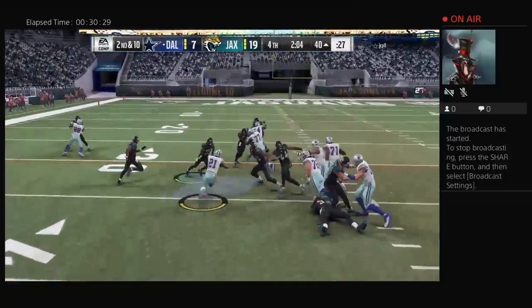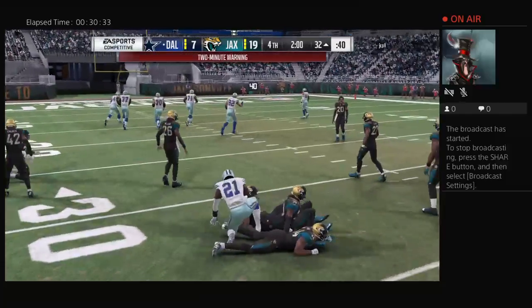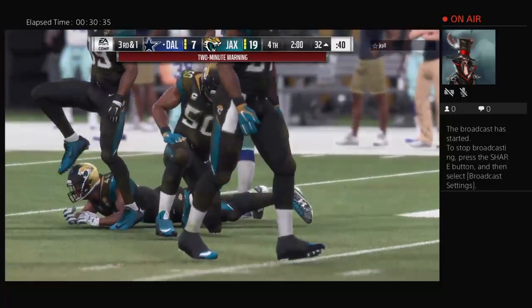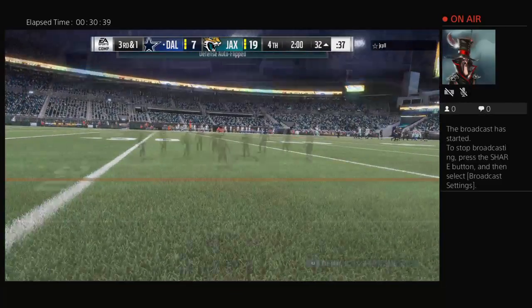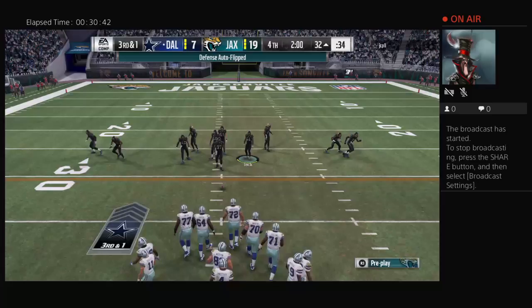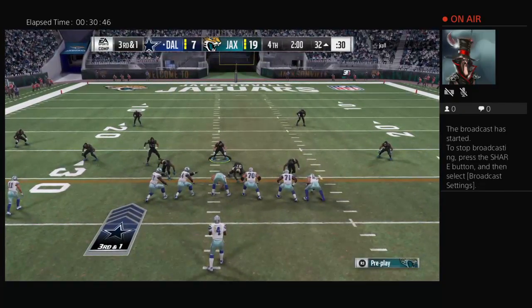A give to Elliott. And a decent gain there as that takes us to the 2-minute warning. 9 yards on the run there, and it will take us to the 2-minute warning. Time for a break. We're back to finish this one off after this.